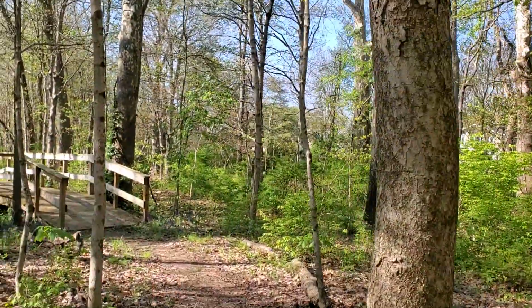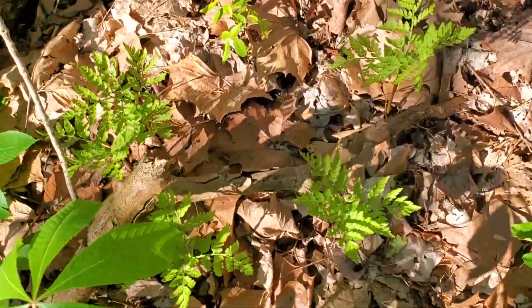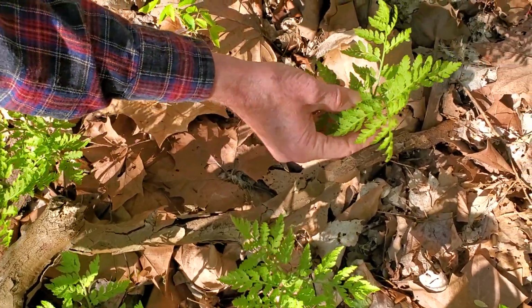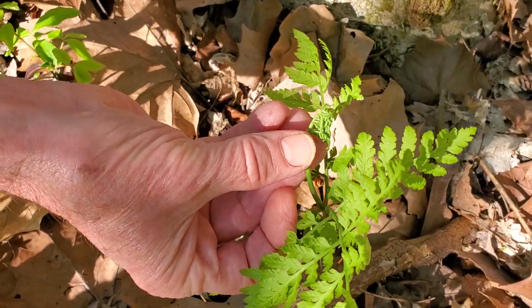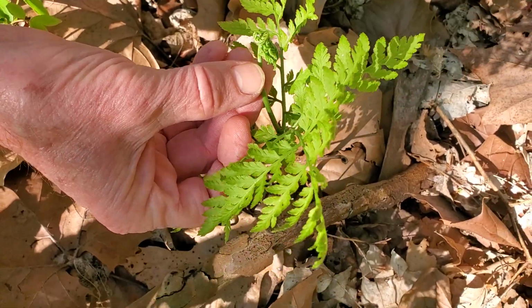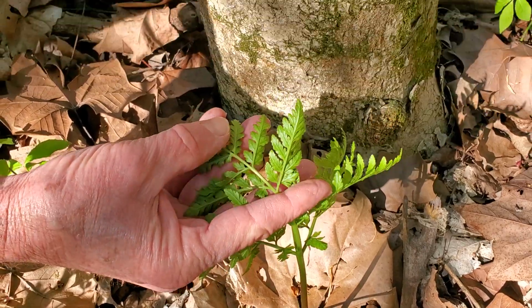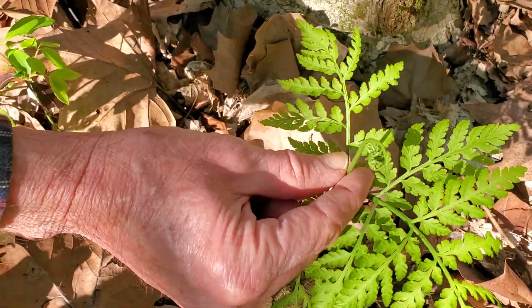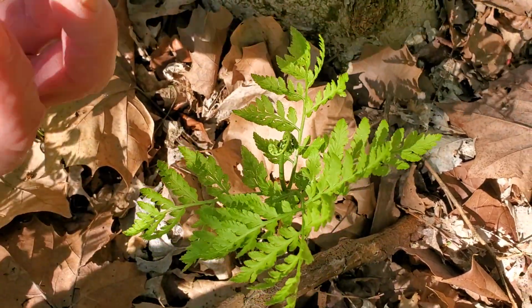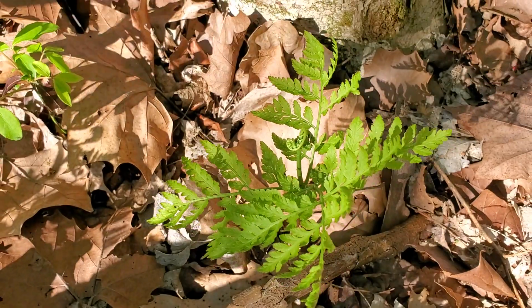Let's just stop here and get a quick look at an even more ancient kind of fern-like plant. This one's called the grape fern, and this is a little grape-like cluster that will bear the spores. The ferns I showed you before have their spores on the underside of the leaf, but this one bears its spores in a little cluster called a sporangiophore at the tip of a central structure.